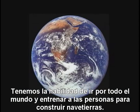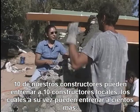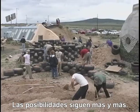We have the ability to go worldwide to train people to build Earthships. The materials are indigenous to the entire planet and readily available. 10 of our builders could train 10 of yours, who could in turn train hundreds more. The possibilities go on and on.